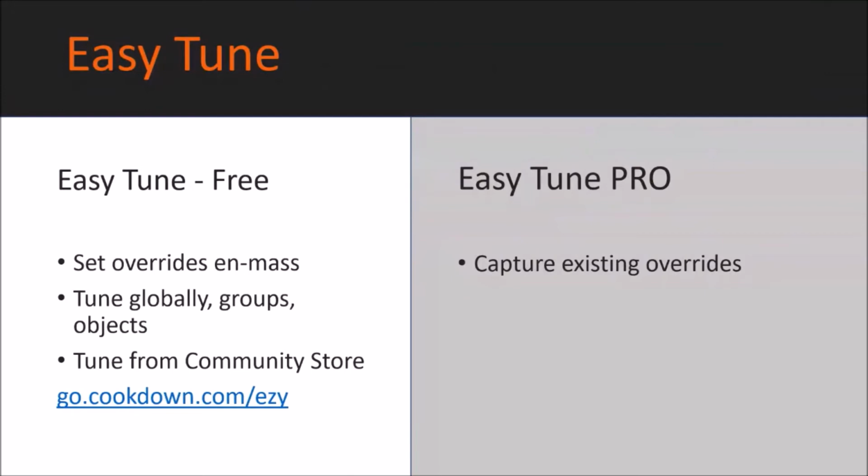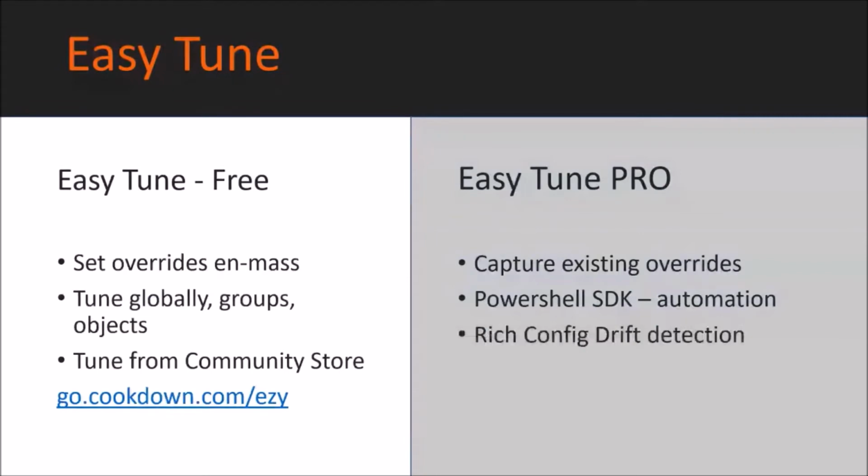You could do that at varying levels. Really powerful feature. There's a PowerShell SDK, which is all about automation. The vast majority of what you can do with EasyTune from the UI, you can do from the SDK as well. Great for the automation use cases. You have rich config drift detection, which is perfect for, I set this override, what's actually in effect, and making sure that once you've reached SCOM alert tuning nirvana, you can kind of keep it there. And finally, time of day alerting. So this one's been knocking around internet forums since the dawn of SCOM, basically. So this is the whole use case of wanting to set some overrides in different windows of time.